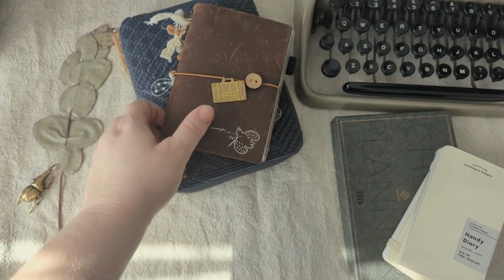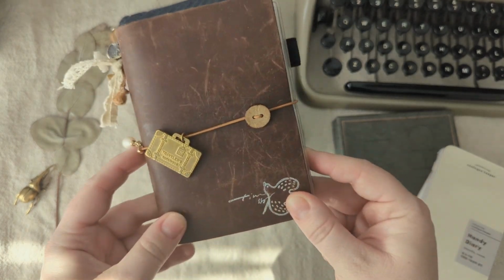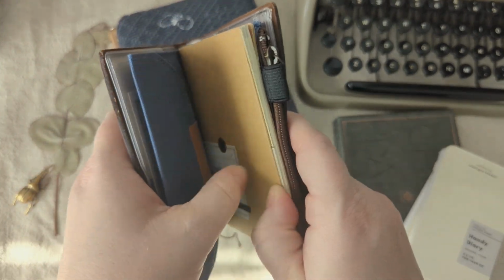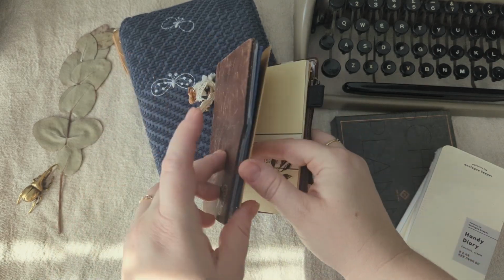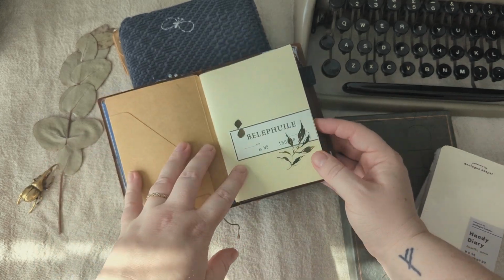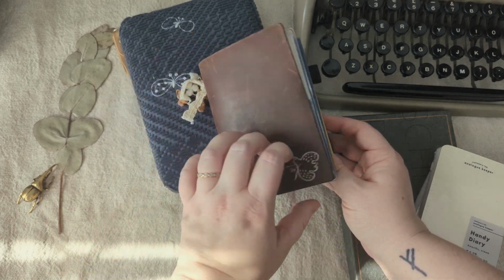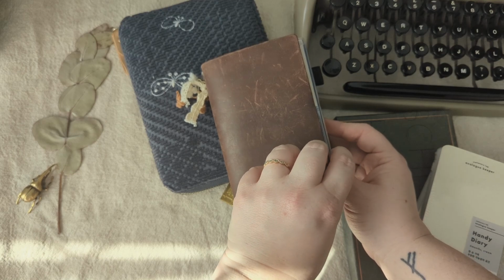Now, into the planners. Let's do little baby first. I actually forgot to hide all of my personal details. So we're going to be really sneaky and just flick to this. This is my wallet. I carry it around with me everywhere I go. Obviously, that's what you do with wallets. This is a blank monthly insert from Travelers Company. This is the brown Travelers Company notebook in the passport size.